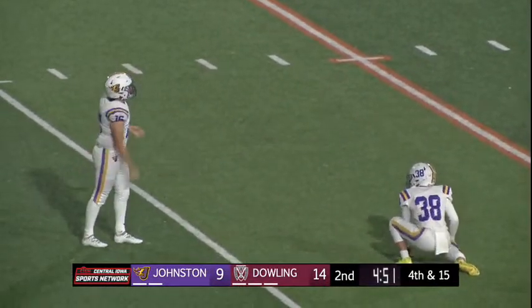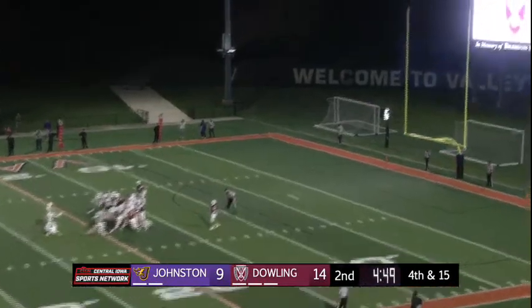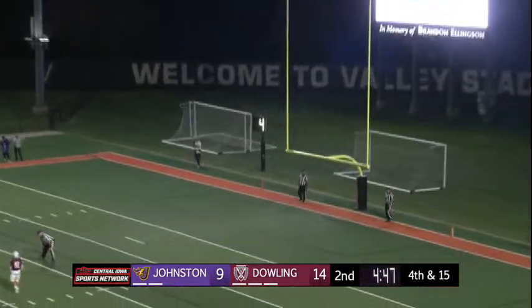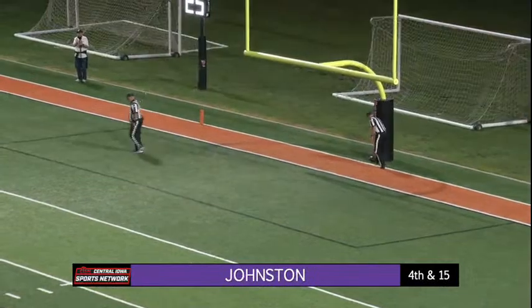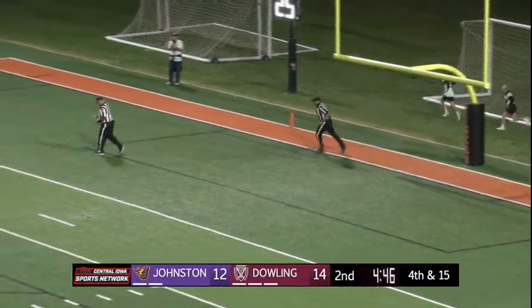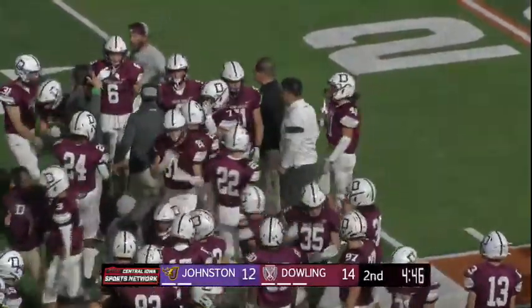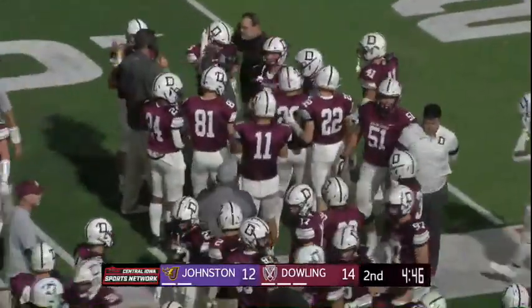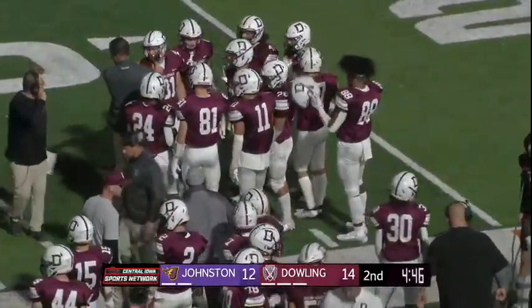The holder will be Daniel Greider. The long snapper is Nathan Rothler, and the kick is up. The field goal is good. So the Dragons now on the 33-yard field goal have cut the lead to 14-12, Dowling over Johnston. What an affair we have tonight. This could be a good one. With 4:46 to go in the second quarter, Dowling 14, Johnston 12 on the field goal by the Dragons.